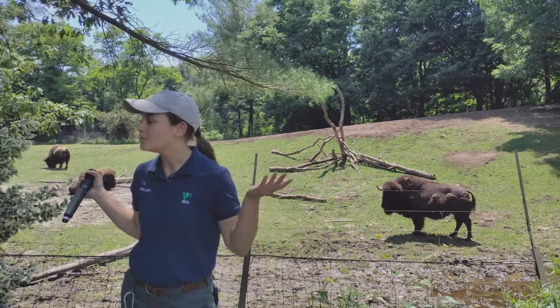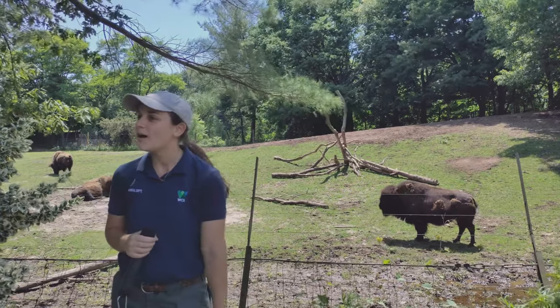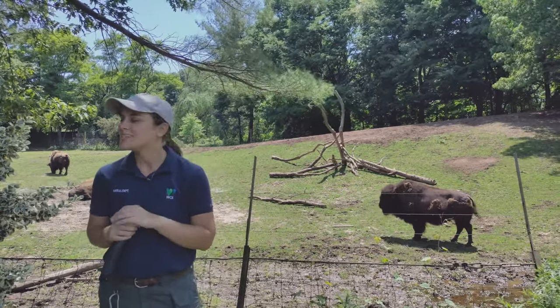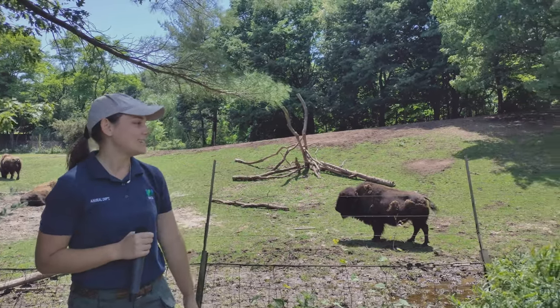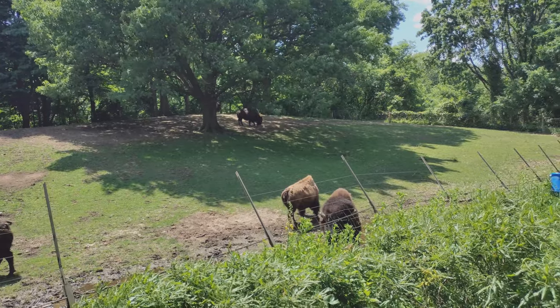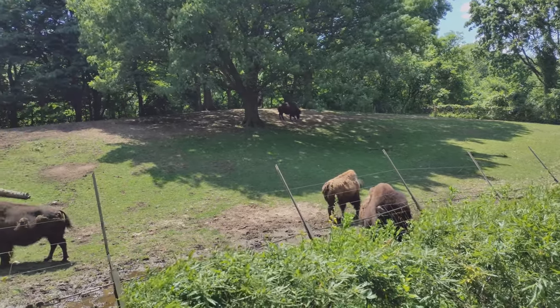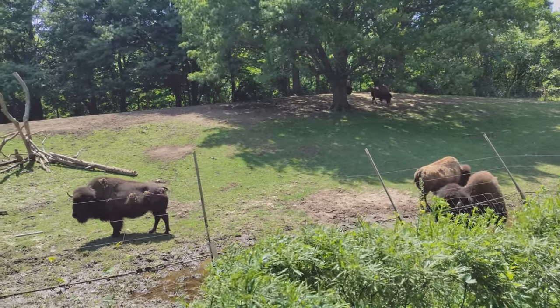About any of the animals, you can definitely get those answers. Today, of course, I'll talk to you guys a little bit about our bison herd. We do have 7 bison here at the Queens Zoo. This big guy right in the front is the star of the show, that's Rocky. He's our only male, so he is the dominant alpha of this group. And then the other 6 are all females.